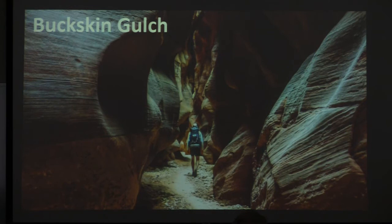Buckskin Gulch is another slot canyon in the Navajo sandstone. It's near the Coxcomb in the Paria Canyon-Vermilion Cliffs Wilderness. It's the longest slot canyon in the world. Its length is about 21 miles one way. $5 day permits are available via self-serve envelopes at trailheads. It can be located on Google Maps.